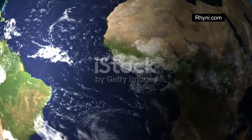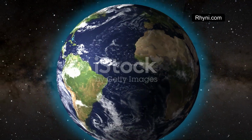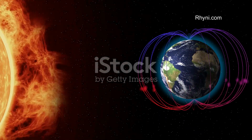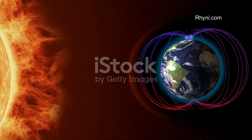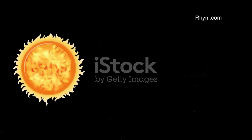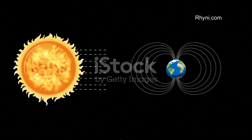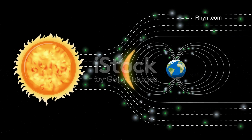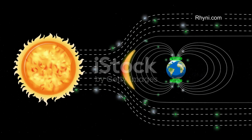How does the magnetosphere work? When the solar wind approaches, it interacts with the magnetosphere in a few key ways. Deflection of charged particles: charged particles tend to follow magnetic field lines. As the solar wind reaches Earth, most of these particles are diverted around the planet, never reaching the surface. Formation of a bow shock: just like water flowing around a rock in a river, the solar wind slows down and forms a bow shock in front of the magnetosphere, reducing its intensity.